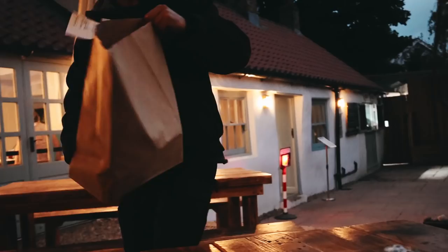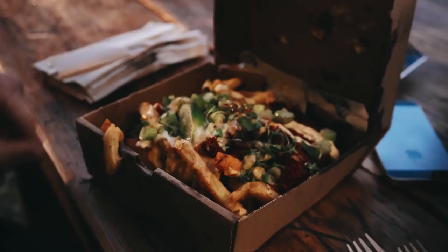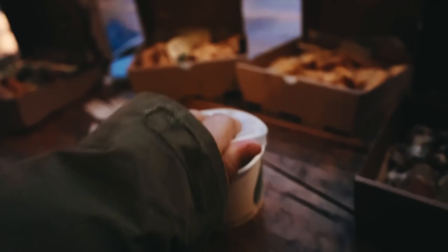Dinner is served. We've got prawn tacos, chips, fish tacos, and doja fries. That is a lot of food. And peas. Mushy peas.